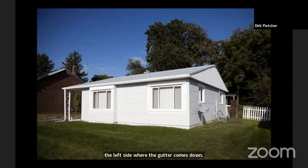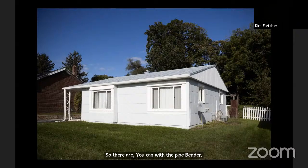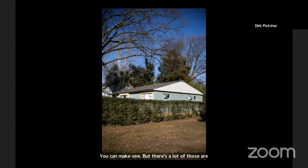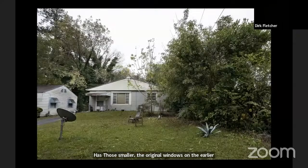You can make one with a pipe bender, but those are something that Lustron owners look at on each other's houses to see if they still have that. You can see this one has the original windows on the earlier homes that had the smaller windows instead of the larger ones. Those last two were North Carolina.